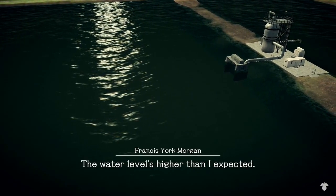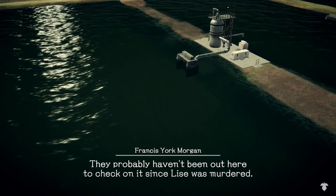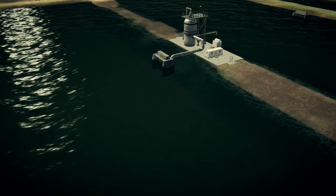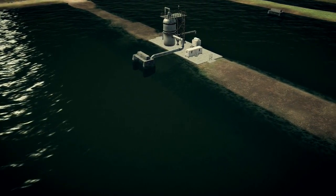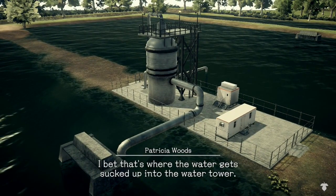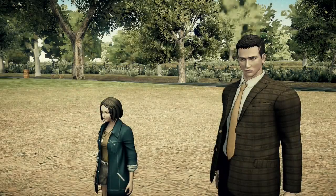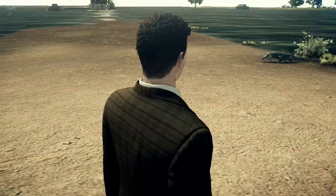The water level's higher than I expected. They probably haven't been out here to check on it since Lise was murdered. I bet that's where the water gets sucked up into the water tower. Maybe. I'm doing this investigation.